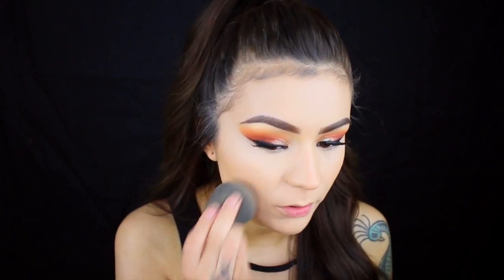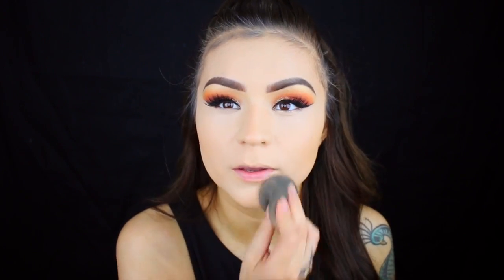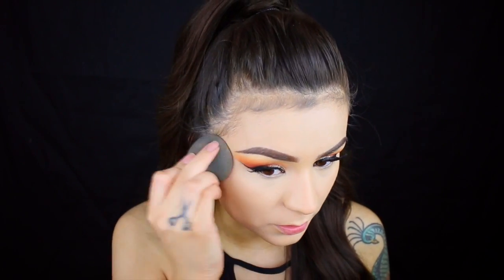After I'm done with the concealer, I always like to go in with my sponge a little bit, just to go back in and blend everything together so there are no harsh lines. And as you can see with this concealer, it has not even started to crease yet. Normally with any other concealer, it would definitely be creasing already underneath my eyes.